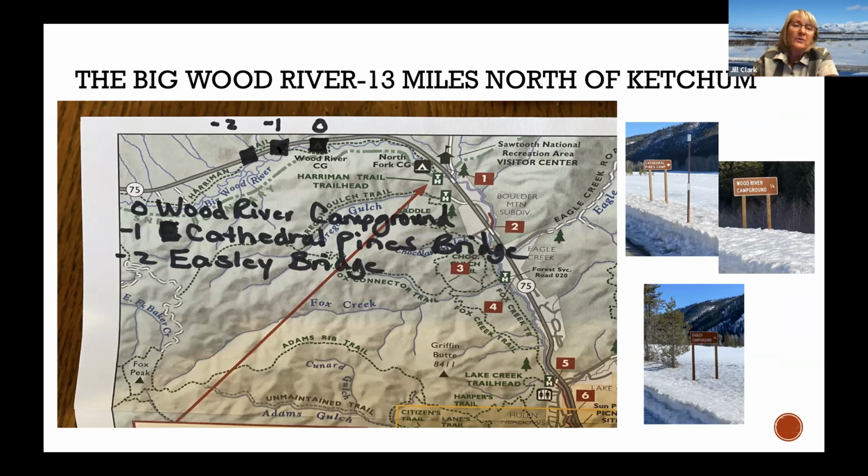If you go another, I don't know, half a mile or so, you'll end up at Cathedral Pines, and you can turn in there and there's a beautiful wooden bridge. Or if you go another half a mile, you've got Easley Campground, and that's another beautiful wooden bridge. So a secret that I know about these bridges is that Fish and Game plants fish off of these bridges. Truthfully, they dump them in, and there are some good fish in there that are stocked.